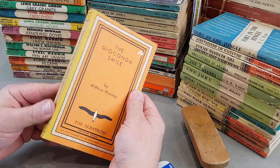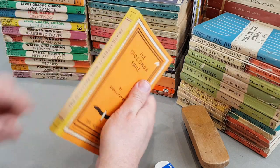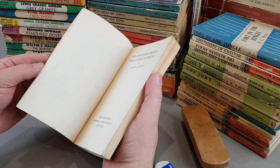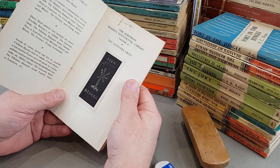Now this one I've actually got, but look, it was orange, but it's got a faded spine. But this one actually is a double. I've actually got this one, so this will be heading to eBay at some point. Lion Dinger.